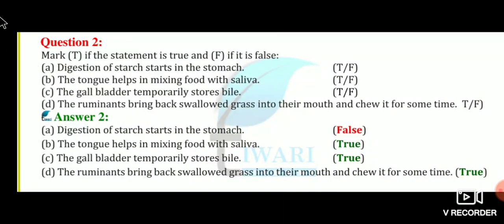Mark T if the statement is true and F if the statement is false. First statement: digestion of starch starts in the stomach. That is false. The tongue helps in mixing food with saliva. Yes, saliva will help in the mixing of food and also make it easy to swallow the food.